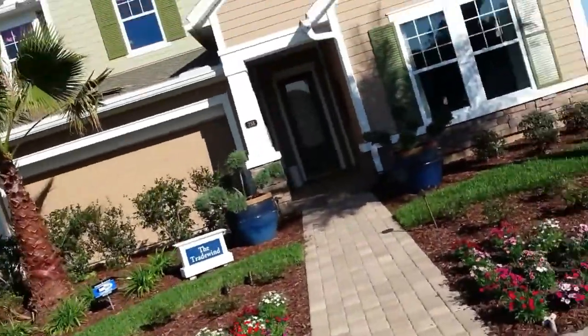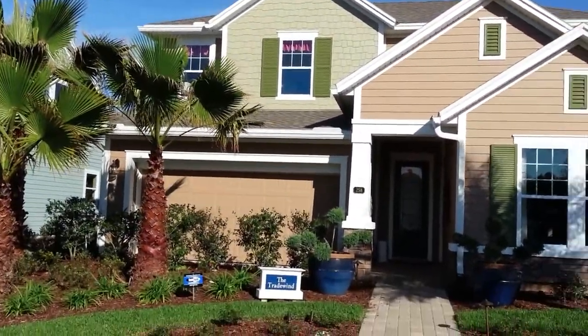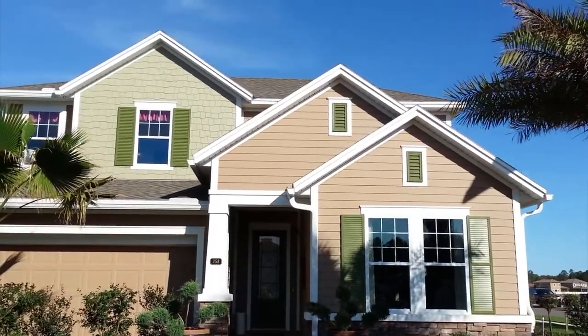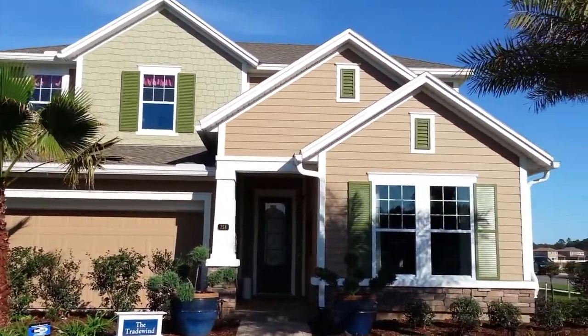I just wanted to show you the outside of the Tradewind model, which is the third model David Weekley has here for display in Addison Park, Nocatee. The home's about 2,700 square feet and starts around the 370s.